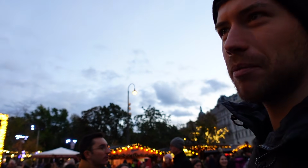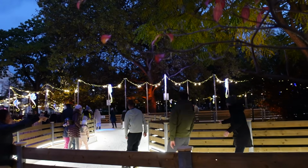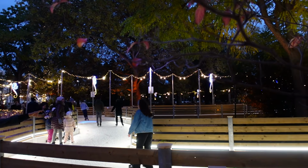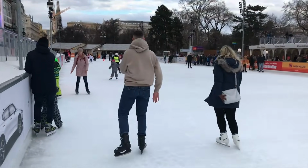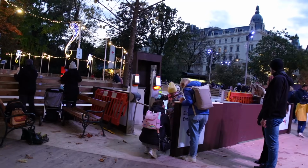Just much more simple. So the main features of this market are, of course, that it's super large and it's probably the most commercial one, but it also has an ice rink in the middle of it, which stays open until January. We've been skating before. We're not very good, so we're not going to try it again. But the ice rink is definitely the best feature about it.